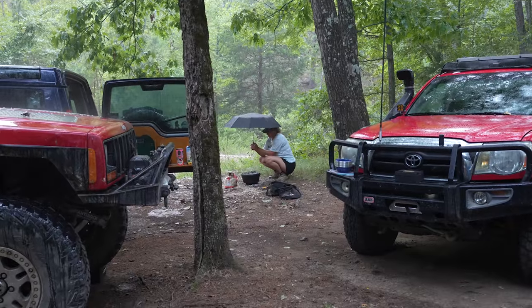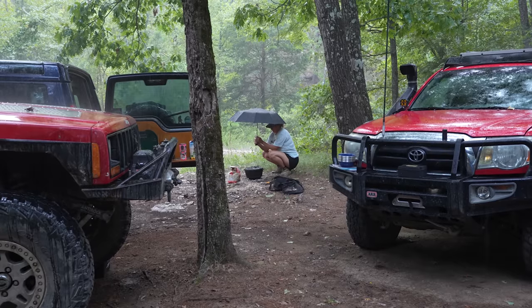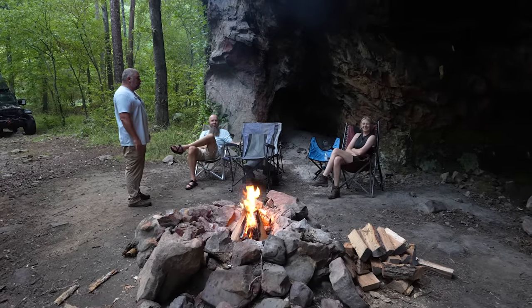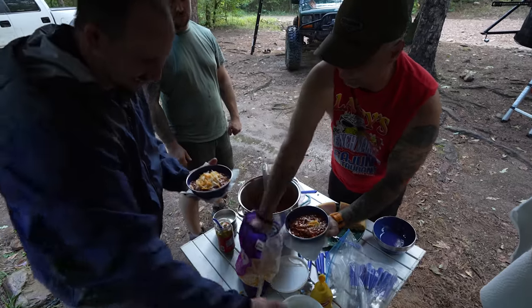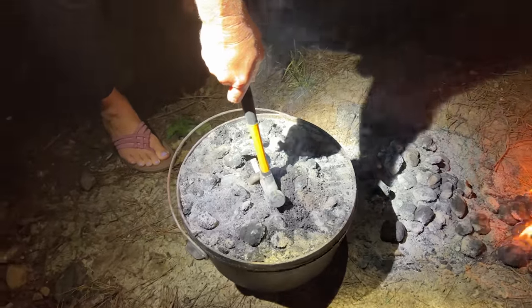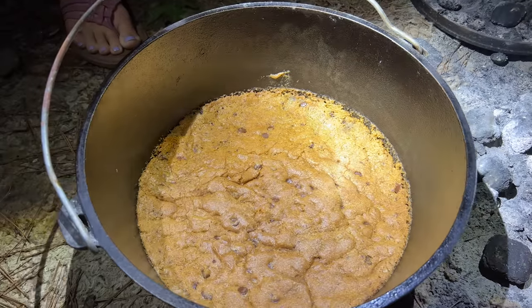Danielle is protecting the cornbread from the rain. That's serious. She is awesome. It's nice and dry under here. Second bowl, we're gonna eat your Fritos. I mean, your Fritos. All right, Danielle's made us a skillet cookie in the Dutch oven. Look at that. That looks awesome, Danielle.